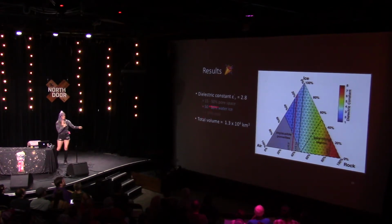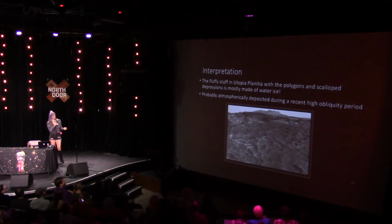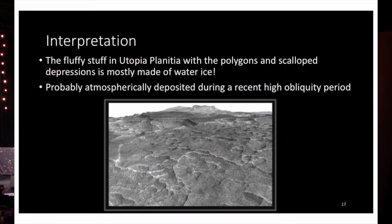And the total volume when I did this over the entire interface was on the order of 10 to the 4 cubic kilometers. Okay, so again, back to the interpretation. I'm secretly a geologist and not an astronomer, so I really care what the ground is made of. And my interpretation says that this smoother stuff, that higher elevation stuff that was kind of cracked and funny looking, is actually made of water ice, just like people thought all along. But I've shown them how much is there and that it actually is still there, and I've measured the volume.